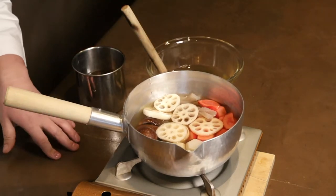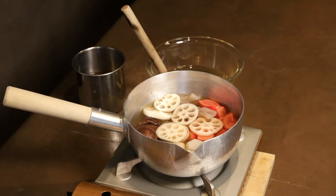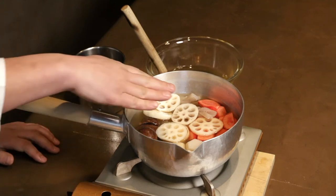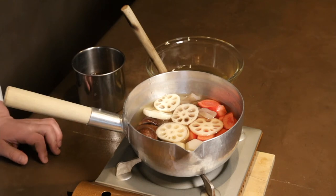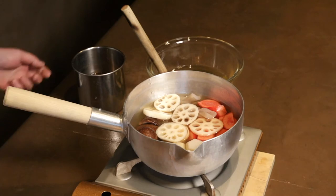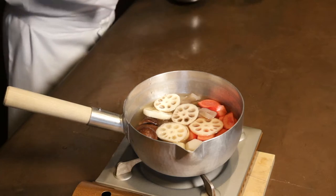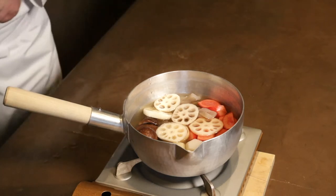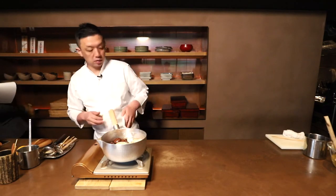We have approximately 600cc in here. This is the state called hitahita, which is where the ingredients are just covered with liquid. Then we turn on the heat and start cooking.